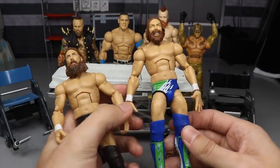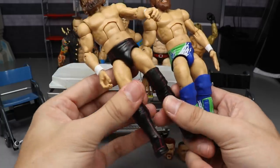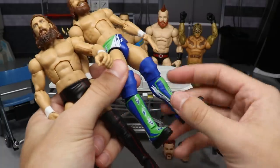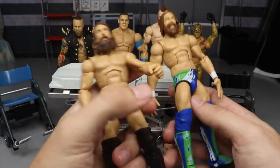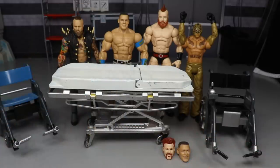So maybe I can get that for Christmas or something like that. But that is something I want to do. I also think these figures are great for parts because you get these blue knee pads, you get the blue lower legs and blue kick pads that you can use for customs. So I really want to do that head swap. I think that'll be really fire.